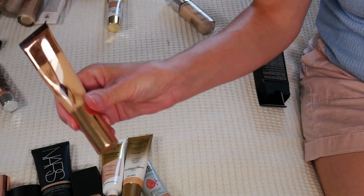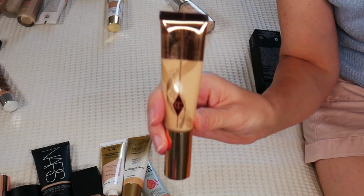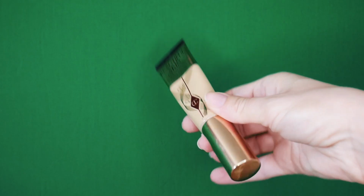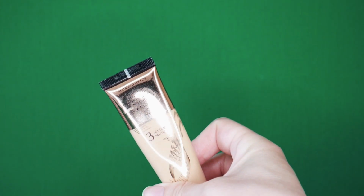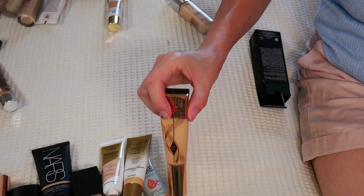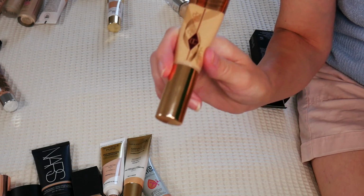Moving on, keeping this Charlotte Tilbury Beautiful Skin Foundation. It is not my favorite foundation in the sense that I have a cheaper foundation from a drugstore that performs similarly, but it's a good foundation. It's just too pricey for me, and if I were to repurchase it, for sure I'm not going to pay the high price tag.